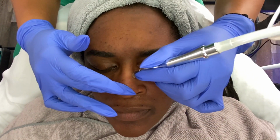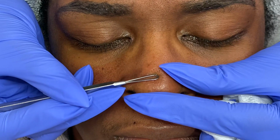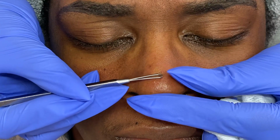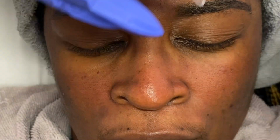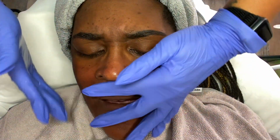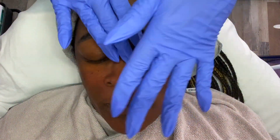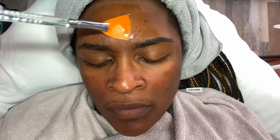My client didn't really have many extractions, and her pores are primarily small and tight. You can see me trying to extract some extractions right here, but there are very little to none. The serum that I showed briefly is a white silk recovery human stem cell serum. It is also a detox and brightening melatonin liposome serum, which is going to help to repair the skin.